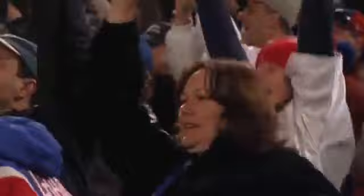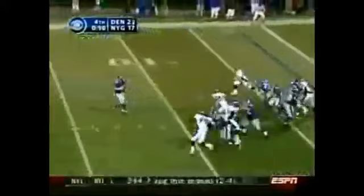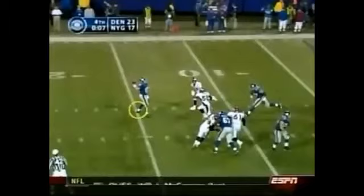Eli is going to drop back in the pocket. He's feeling pressure. Drifts back. Buying time. Look at this throw on his back foot. Two guys in his face. But look at the strong arm. Able to deliver that football to Amani Toomer.